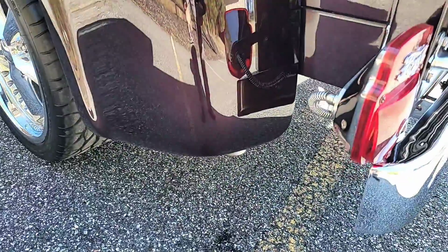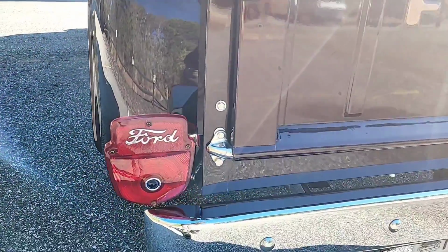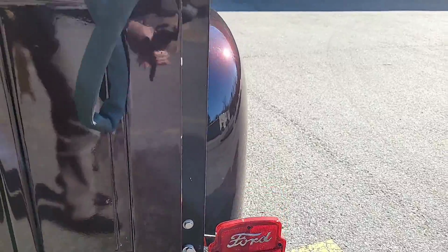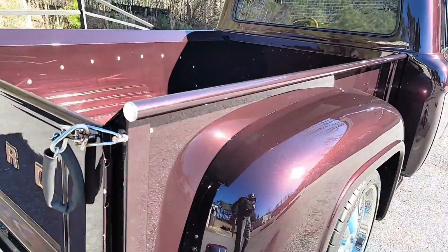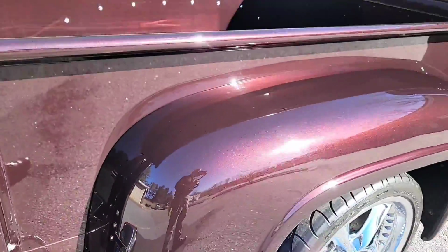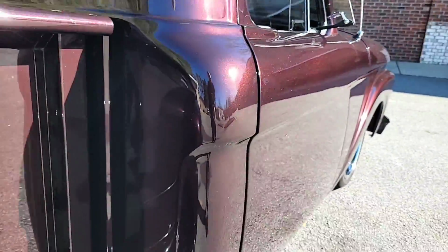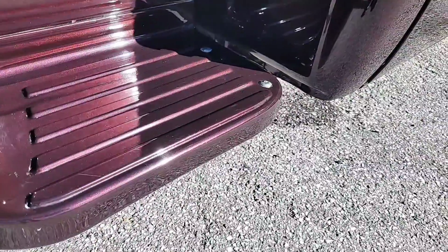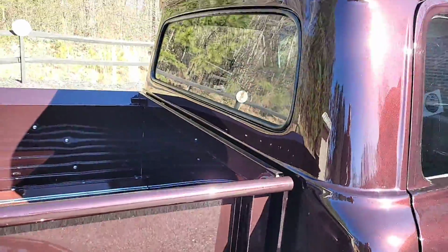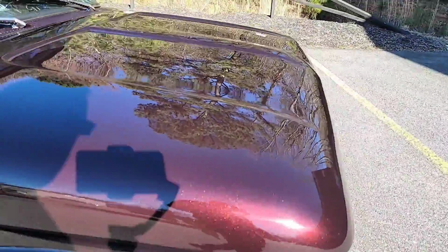Exhaust was made. You go up under the fenders there, you can see just barely a little bit of the tip. Got the killer classic Ford tail lights with the blue dot. Love it. As I mentioned, all the chrome is in good shape. Up by the engine.